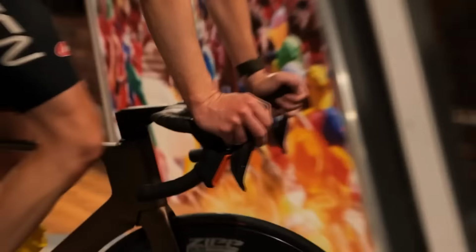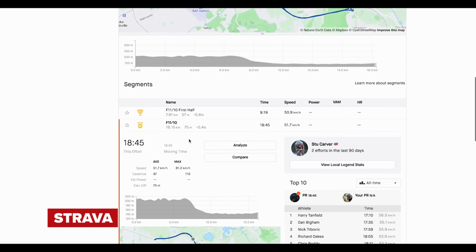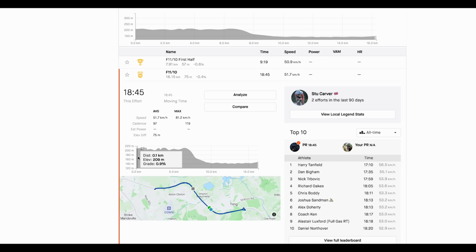Overall, I managed to average 330 watts for a time of 18 minutes 40, which was a massive PB for me, and I felt really proud to achieve that. And it might not sound like much watts to you, or it might sound like a lot of watts to you, depending on who you are.